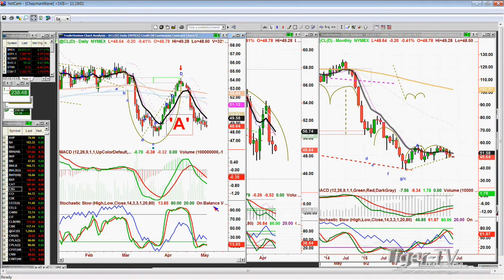The MACD is still negative in the crude oil continuous contract. You had a beautiful arch formation in the stochastic. The on-balance volume is not really showing any strength. I'm not even seeing the histogram improving. So I think that crude oil, really the 48 to 47 area is going to be critical to hold. It could start to form a base there.